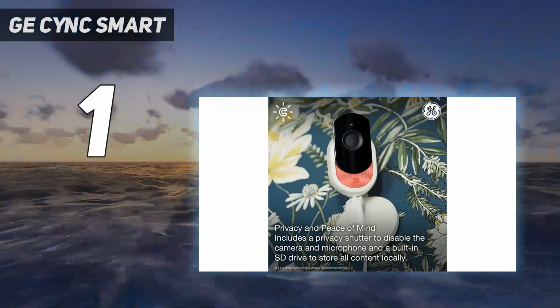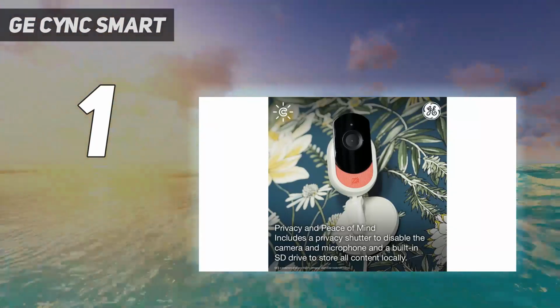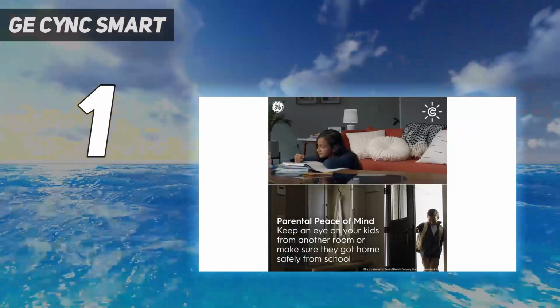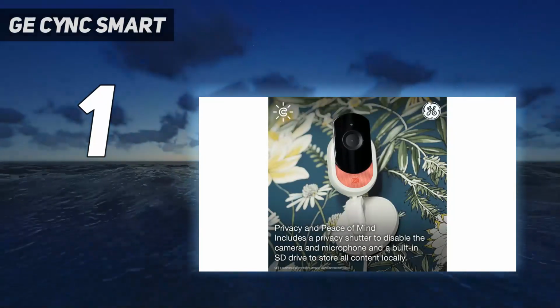Plus, the app has two-factor authentication, and you can't opt out of it. That's a good thing. Live video feed is pretty sensitive information, so if you're going to invite a camera into your home, it's wise to take some precautions.